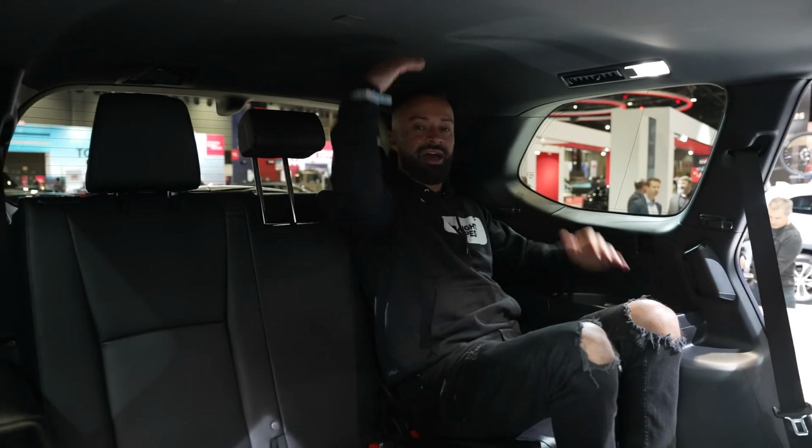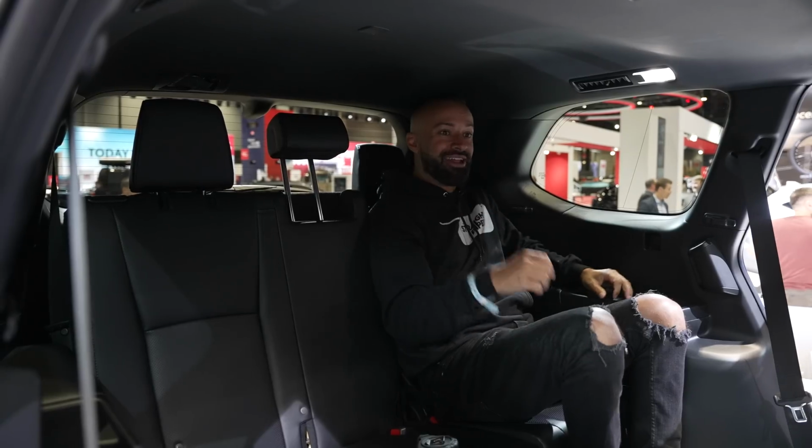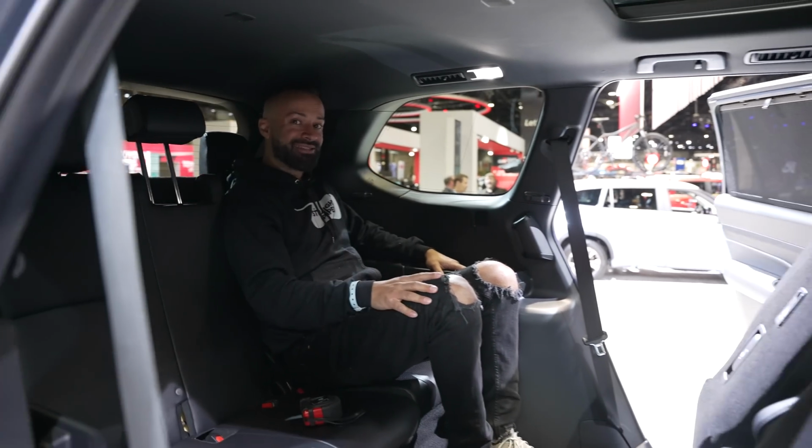Look how much headroom I have. I am 5'9", and I have about the same headroom as that Dodge Hornet I just got out of. Crazy. Really, really good. Sequoia, I'd be worried. This is definitely gonna cannibalize Sequoia sales.